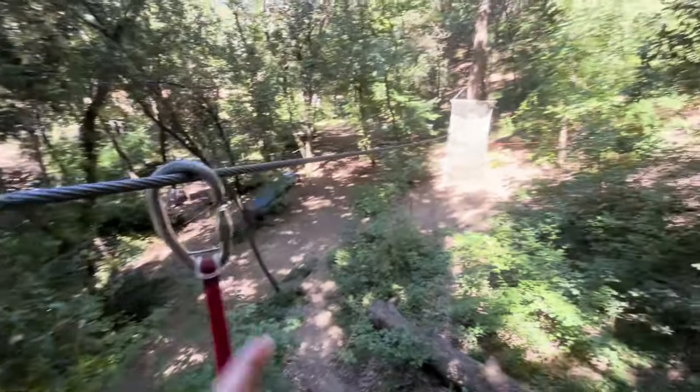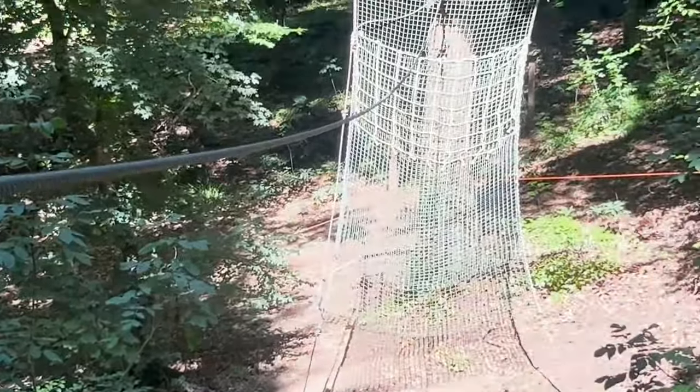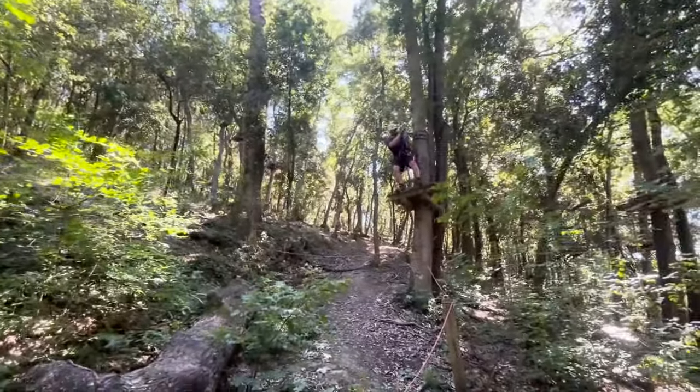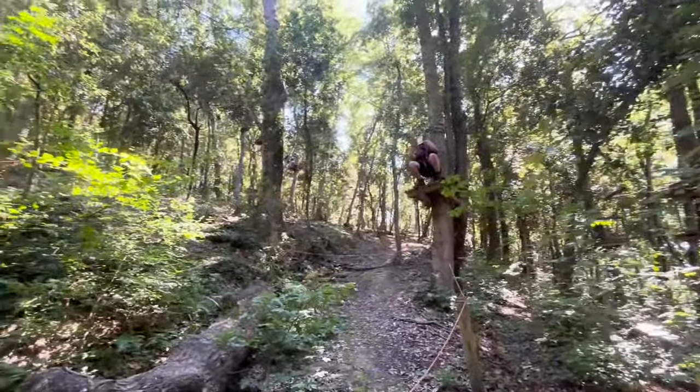This is basically the end of the green course where we have to zip line and just fly into this net right here. So, guess I'm going first. All right, so I just did it, but I was filming for TikTok, so I'm gonna get Brandon doing it. It's actually kind of crazy.